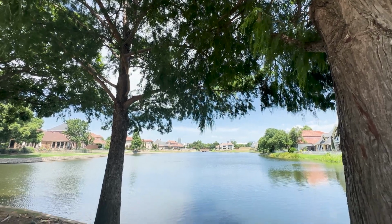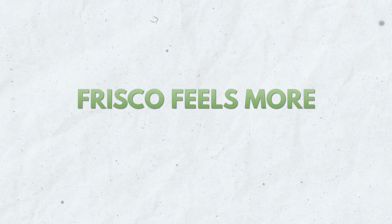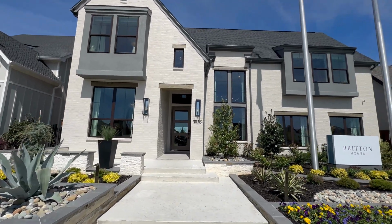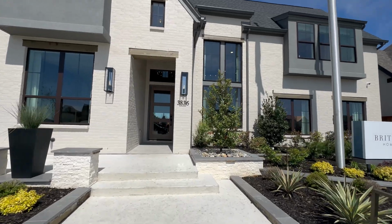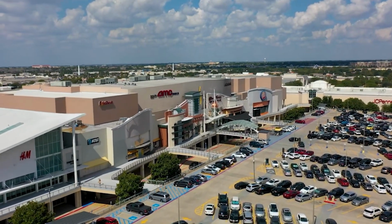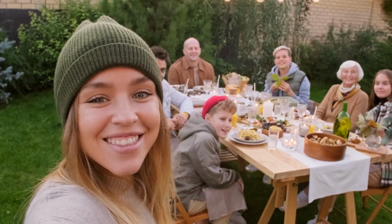And there's lots of luxury neighborhoods here, gated neighborhoods, and I would say overall Frisco feels more city-like. So Plano and a couple other suburbs on this list will definitely give you that suburban feel. Frisco, I would say, is the closest thing you can get to Dallas without actually living in Dallas. So lots of great restaurants, lots of new development, including shopping centers and fun things to do. So if you are someone who is like, yes, the suburb sounds great, but I still want to be able to do stuff and meet people and hang out, then Frisco might be a great fit for you.